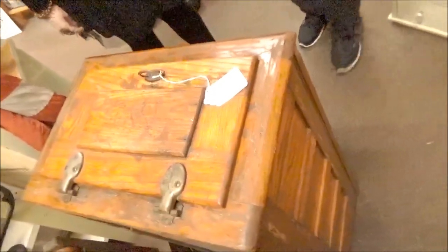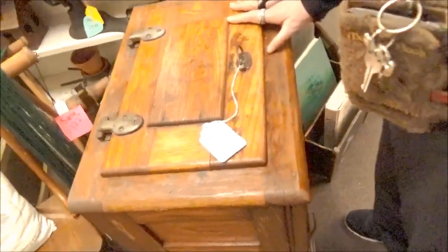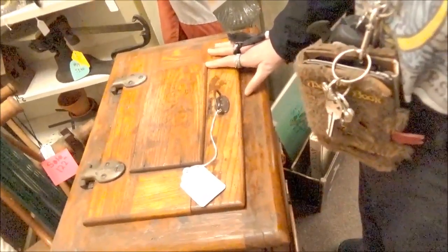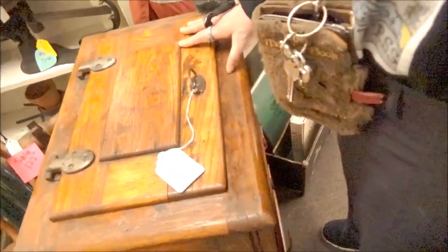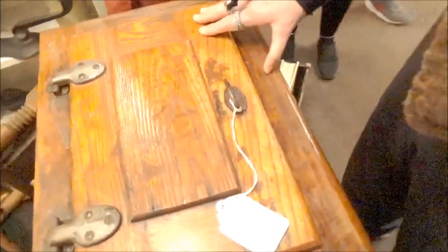I'm going to move and let Gomez check it out. I wouldn't feel if it had a ghostie on it because I don't feel ghosties. This one I cannot feel anything out of. It's not talking to you at all. No. All right.